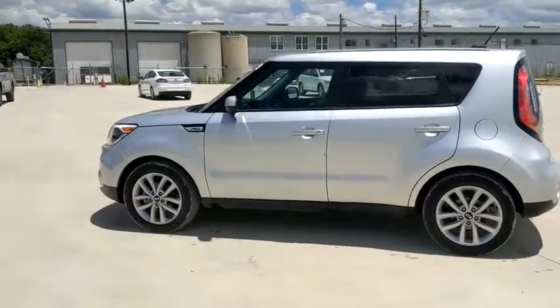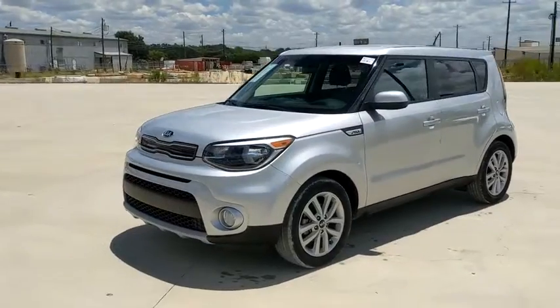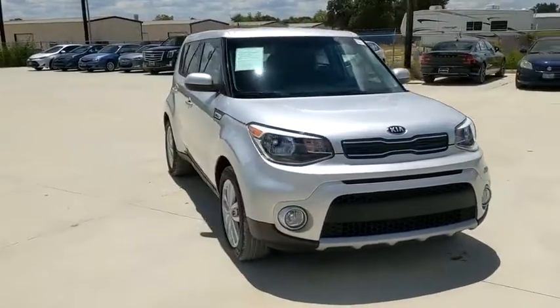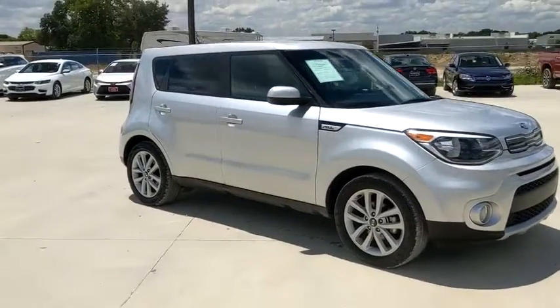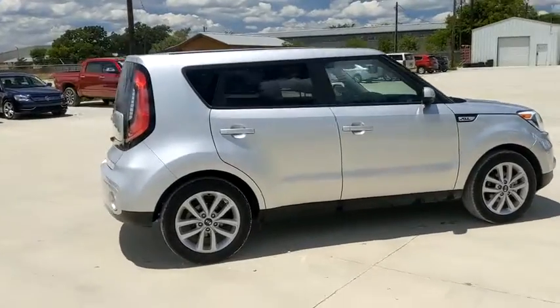Looking for the right vehicle? Check out the 2019 Kia Soul. The Soul is quick and ready with its innovative, catchy style, a sharp, roomy, and well-fitted cabin, and a comprehensive list of safety and fun features. This vehicle has less than 35,000 miles.